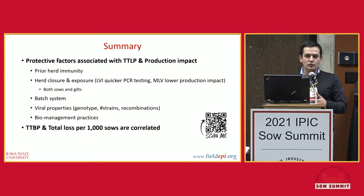So whatever we can do, from simple things like washing hands and the flow of people working in the barn, that may make a big difference in terms of the consequences of PRRS infection in a herd, right?